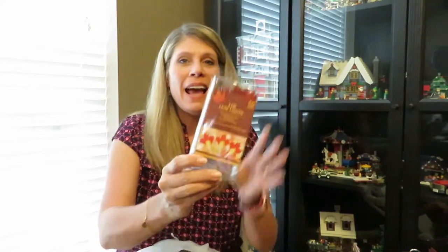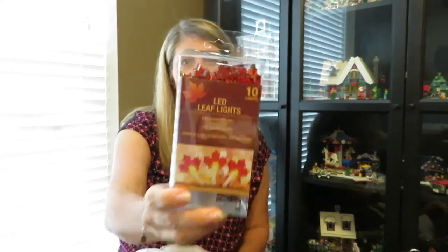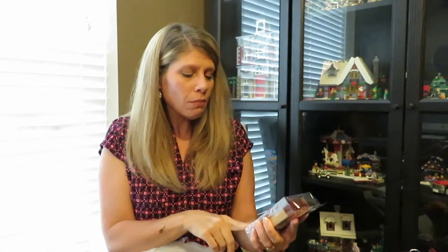Anyway, they had these. These are little LED fall leaf lights. Kind of kitschy, but whatever. So I have a cabinet where I put a lot of my fall stuff, and I will definitely be putting these in there. Now, the problem with these things is, I do believe these have a timer on them.